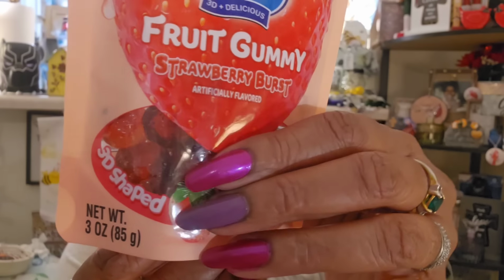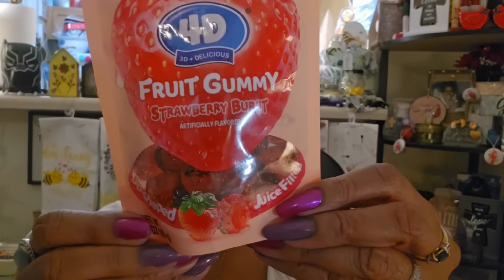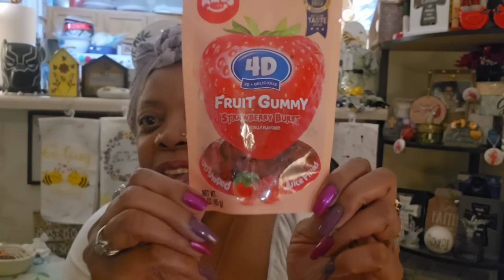And like I said, they don't say new, but if you could see those 3D strawberries with the juice in them, can y'all see that? I was really anxious to try these because I typically like the gummies with the burst of juice, and it just says Amos. Yeah, and that's it. And then I found this one, which is just the dinosaur ones, and it pretty much says the same thing. Amos 4D, and this is gummy dinosaurs, fruity flavors, 3.53 ounce package, and it says it's made with real fruit juice.